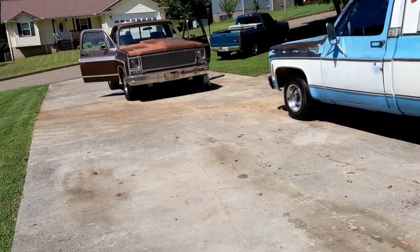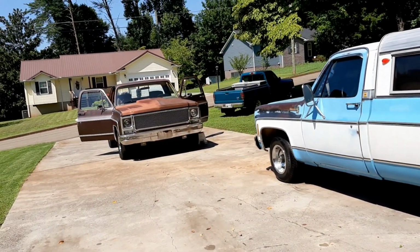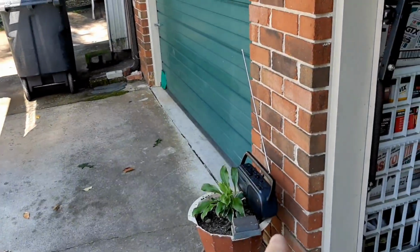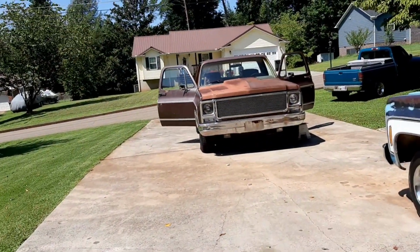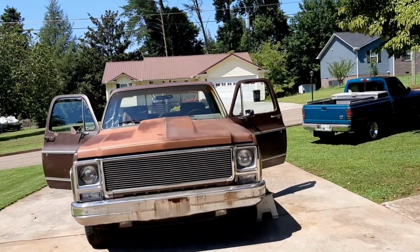Okay guys, I've been working on this truck for a couple of hours, I guess, playing around with it. I'm trying to figure out what I want to do. And listening to my little radio here, and news came on, and that's always depressing. So I turned it off, and I thought I'd talk to you guys for a few minutes.